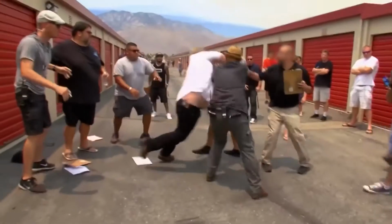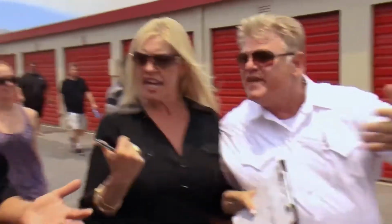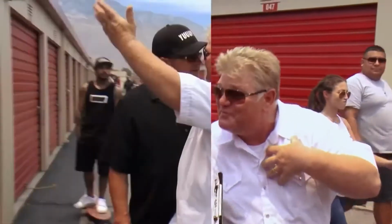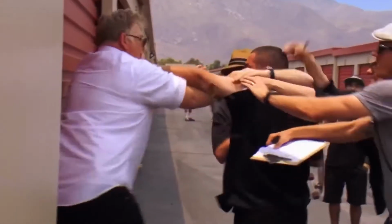The fight went on for a few minutes before some crew members separated the 2 angry men, as the other cast members watched from a distance, in horror. Unsurprisingly, Dave was evicted from the auction, and it's true that limits were crossed when he pushed a woman on the floor.